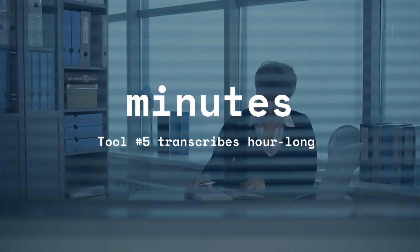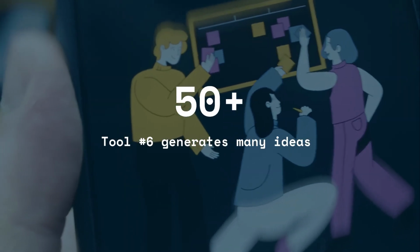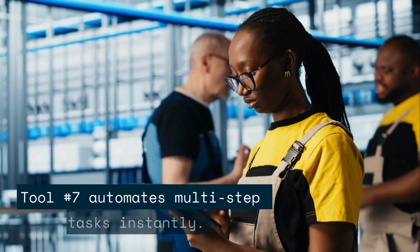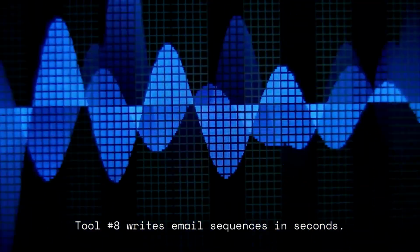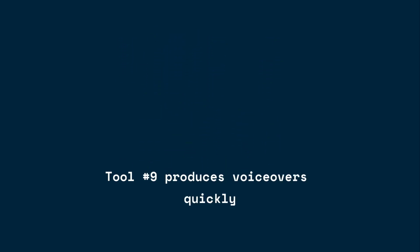Tool number 5 transcribes an hour-long interview in minutes. Tool number 6 gives 50+ ideas instantly. Tool number 7 automates multi-step tasks instantly. Tool number 8 writes email sequences in seconds. Tool number 9 produces voiceovers in under a minute.